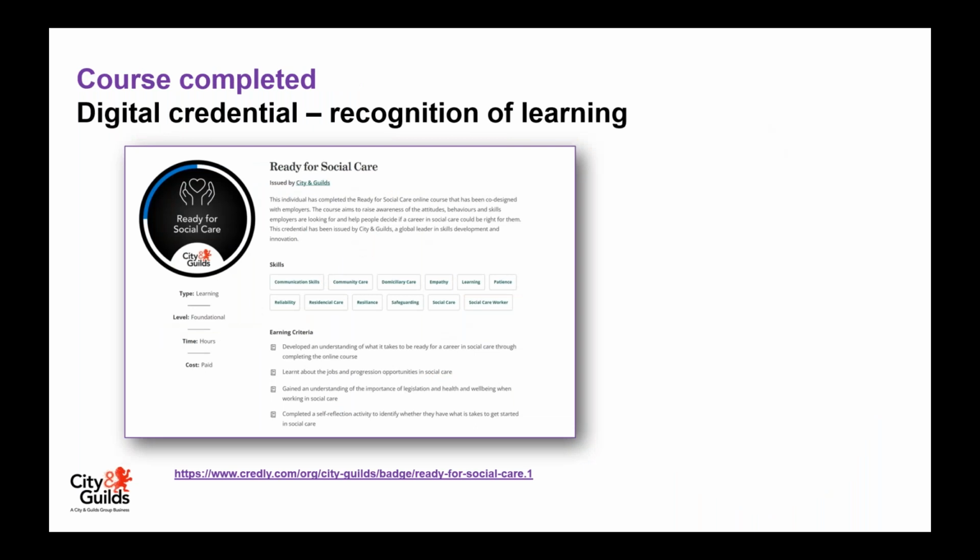So once they come to this point and they've done their reflection, and then this is able to be acknowledged and recognised by the digital badge that I referred to earlier. Our digital badges are developed and supported with the Credly organisation, and you can see that there's a link on the screen there to take you to more information about that.